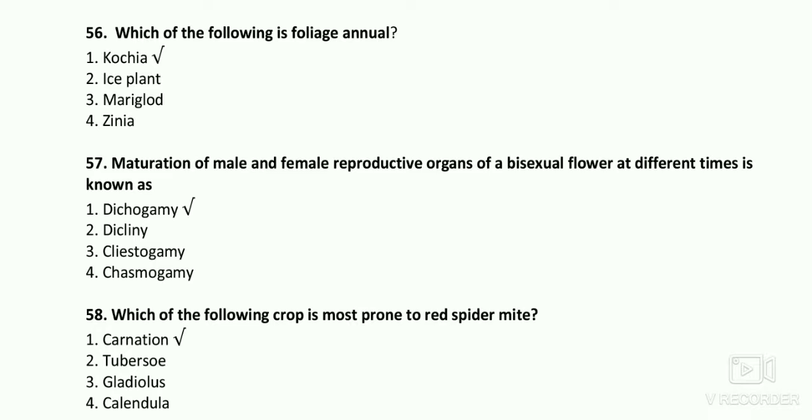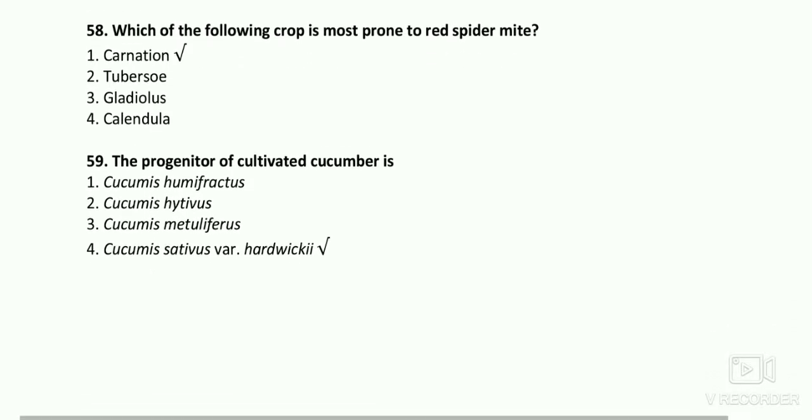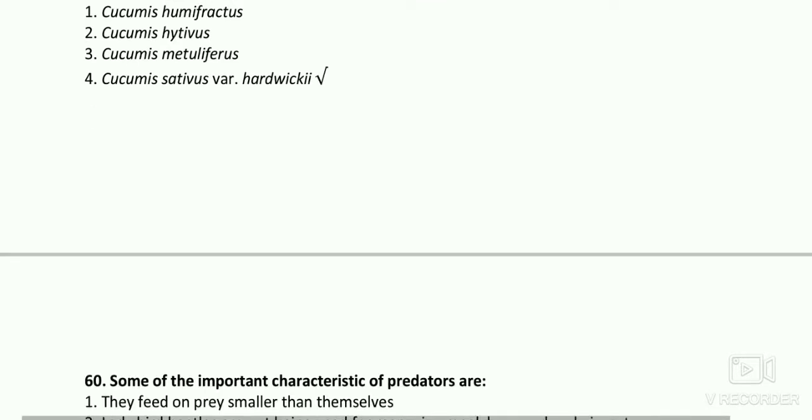So if you are making mistakes in easy questions, it means your rank will be low. So do the questions very carefully. Which of the following crops is most prone to red spider mite? The right answer is carnation. The progenitor of cultivated cucumber is Cucumis sativus variety hardwickii. What is the property of this? It is completely bitter and spiny.